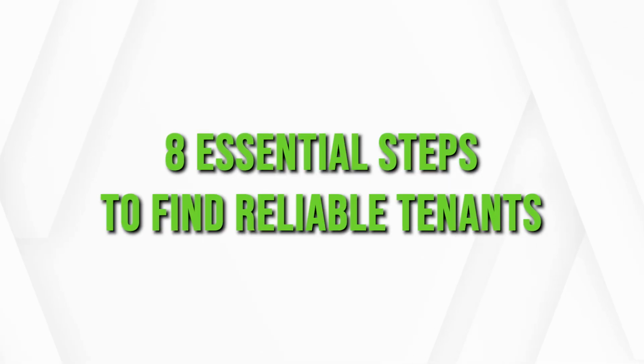If you've ever dealt with an investment property, then you know finding the right tenant is really essential to your success as a landlord. So stick around as I share 8 essential steps to help you find reliable tenants for your rental property. If you're a landlord looking for great tips and tricks, then you've come to the right place.